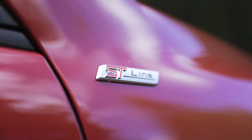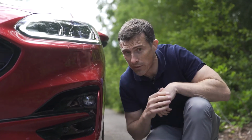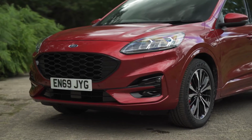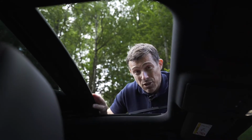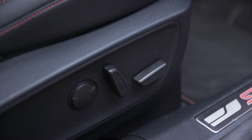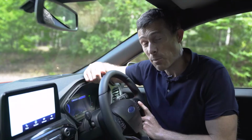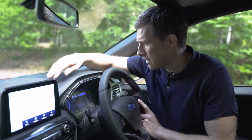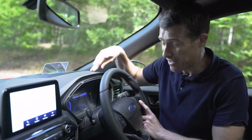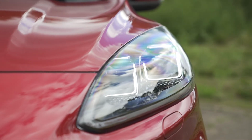Then there's ST-Line, which gets LED fog lights, which actually turn a bit when you turn the steering wheel to illuminate around the corner. And it also gets lowered, stiffened sport suspension and sport seats. Then there's ST-Line X, which adds the panoramic glass sunroof, heated front seats with electric operation for the driver's seat and that hands-free tailgate. At the top of the range is the Vignale model, so that gets a heads-up display, full leather interior, including leather on the instrument binnacle. It also gets a heated steering wheel and full LED headlights.